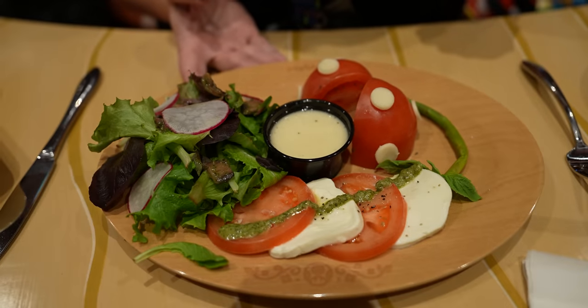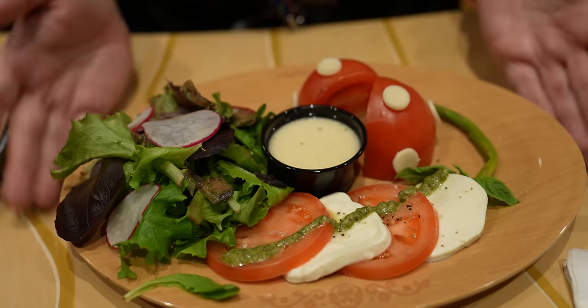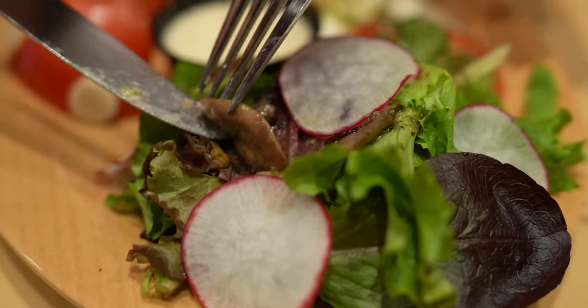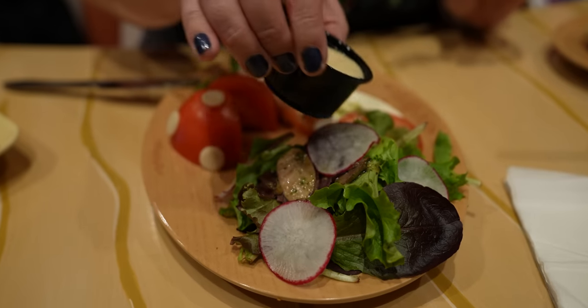That's a nice touch. As of right now, there are no vegan items on the menu. This one is just vegetarian, obviously because of the cheese, but this is the only gluten-free option they have right now. So I'm excited to try this. And it looks like there's even some mushrooms on the salad. That's a nice touch because we are in the mushroom kingdom after all. There's mushrooms on everything in this menu.